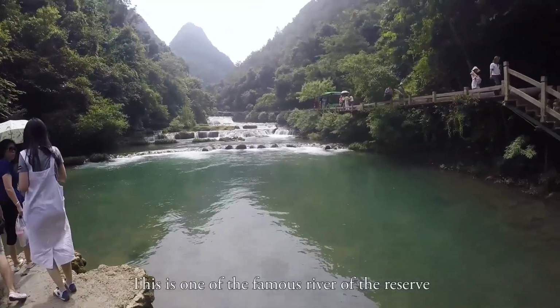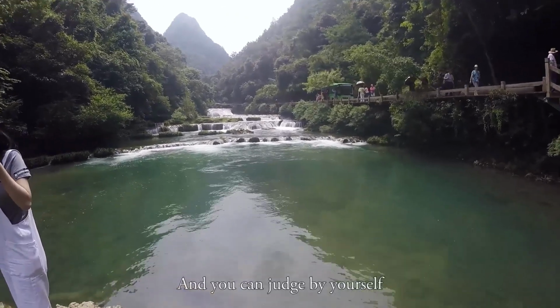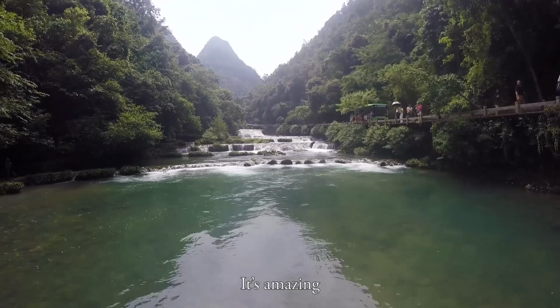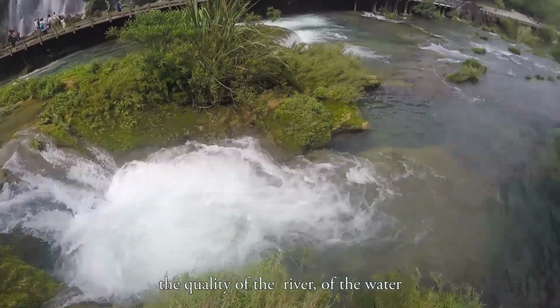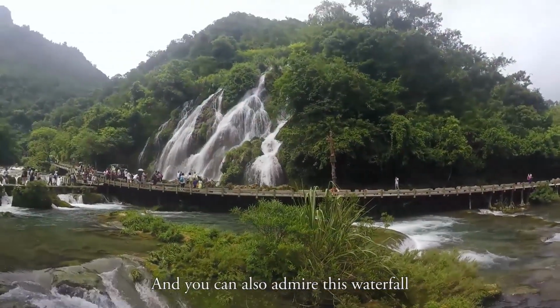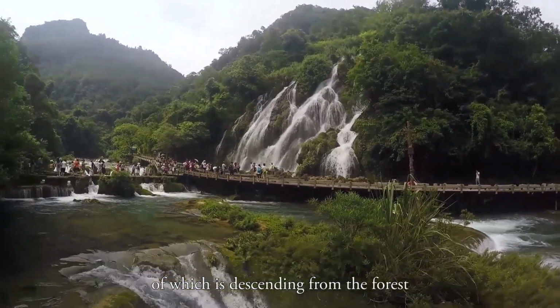This is one of the famous rivers of the reserve, and you can judge by yourself how clear the water is. It's amazing. From here you can judge the quality of the river, of the water, and you can also admire this waterfall descending from the forest.